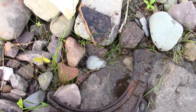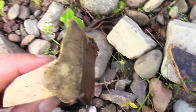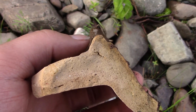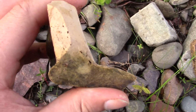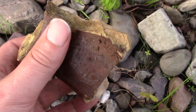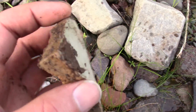Oh, I got a few more things here. Look at this big old glass. You can tell that's old. Now this is crazy right here. Look how thick that pottery is. That's insane. I gotta wonder why they would ever need it that thick. Unless it was like going into an oven or something, I don't know. Another piece there. Pottery.